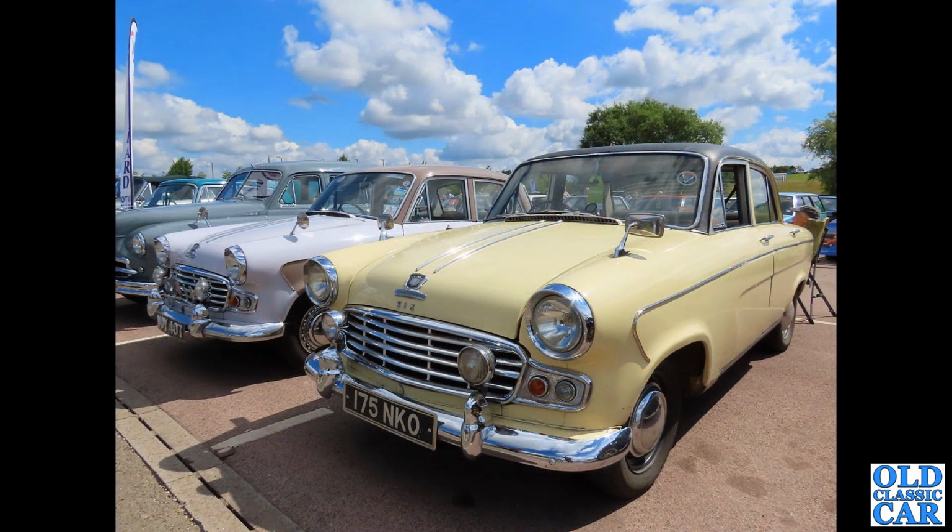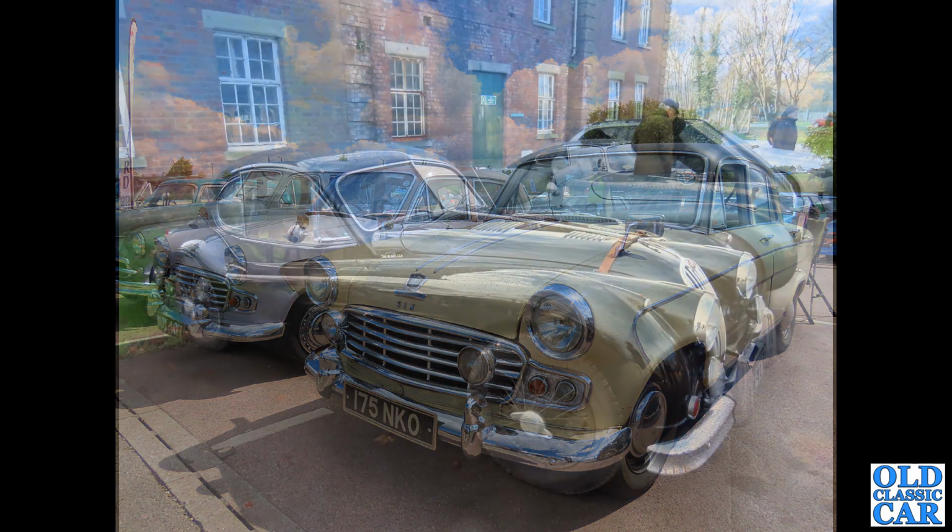Okay, we've got some more classic standard action here. We've got a Vanguard 6, the Vignale version, the revised version of the Vanguard Phase 3. This is a 6-cylinder car, and I think the car alongside is one of the regular 4-cylinders, but in beautiful condition, all of them. And there's one of the earlier cars just alongside that as well.